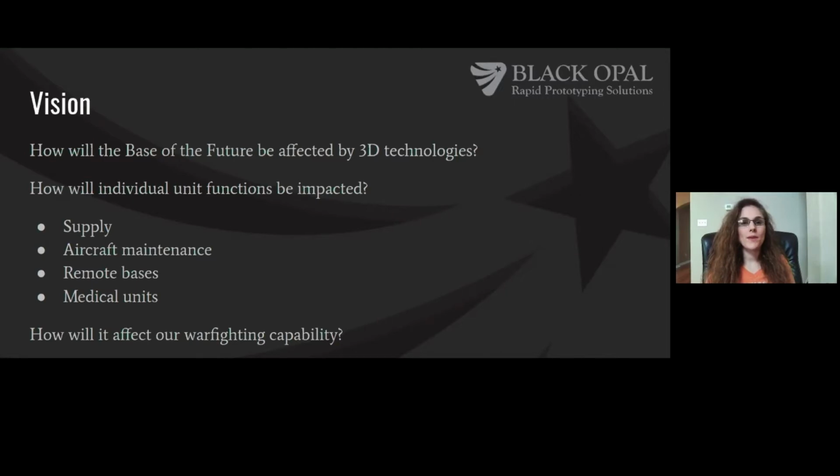Imagine also remote bases and bases in austere environments. Currently, you have to set up with local nationals to create buildings and infrastructure and set telephone lines and internet lines and such. Well, what if we cut part of that out? There are companies out there right now 3D printing entire buildings with large rigs with cement in as little as 2 days. What if we just brought the equipment with us? Cut costs, cut time, we're doing it ourselves.